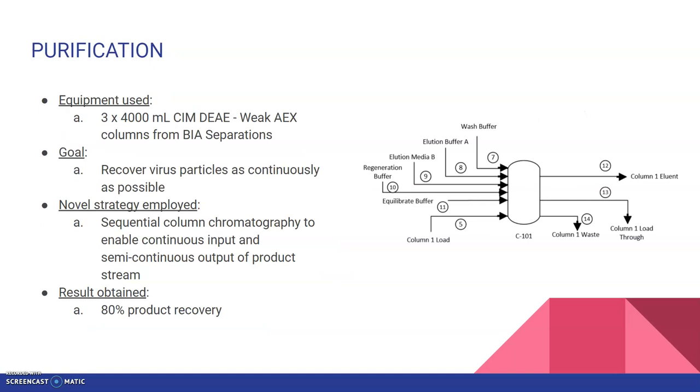The next stage in the downstream was purification. The equipment used for this stage was 3 separate 4,000 milliliter CIM DEAE weak ion exchange columns from BIA Separations. The goal of this stage was to recover virus particles as continuously as possible. The novel strategy employed was sequential column chromatography to enable continuous input and semi-continuous output of product stream. The result obtained was 80% product recovery.